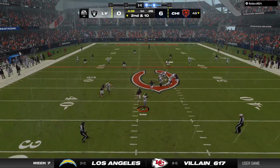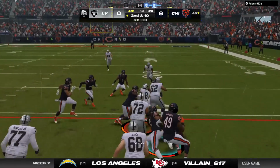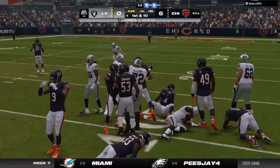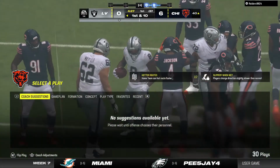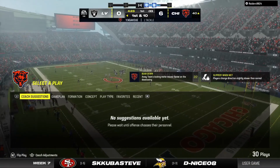Hooker. He finds his man, complete. That's Jacobs. And they'll work this down to the 40-yard line, tackled there. They've got another first down. The Raider passing game clicking on all cylinders right now.